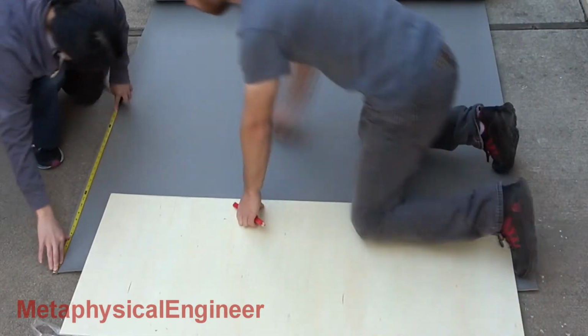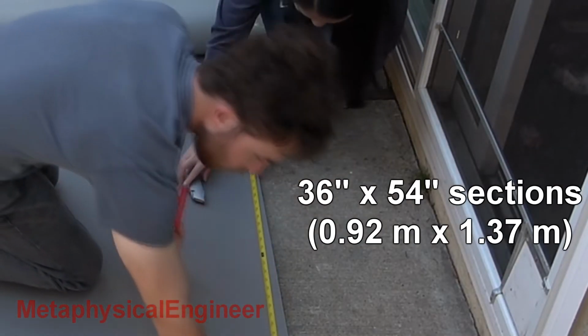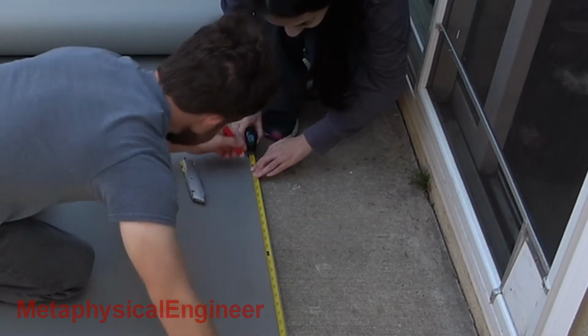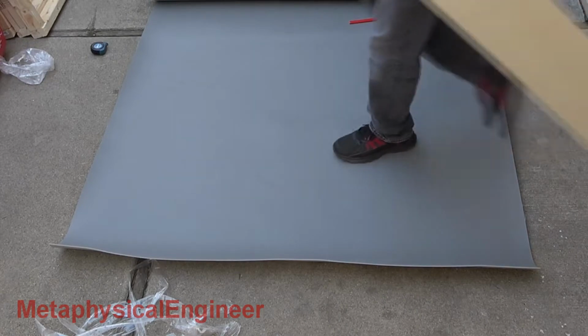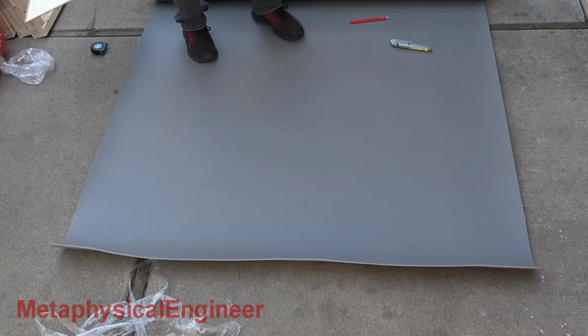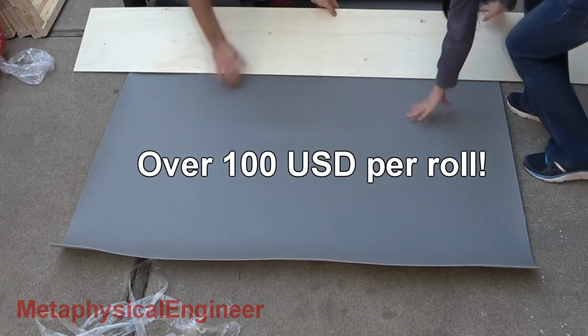Back to the construction, we measured out 36-inch segments for the full width of the roll. This would cover 3 walls 3/4 of the way down, plus a strip next to the door, plus extra for a roof section. One of the unused pieces of plywood served as an extra long straight edge. Mass-loaded vinyl is expensive, so we did not want to waste any.